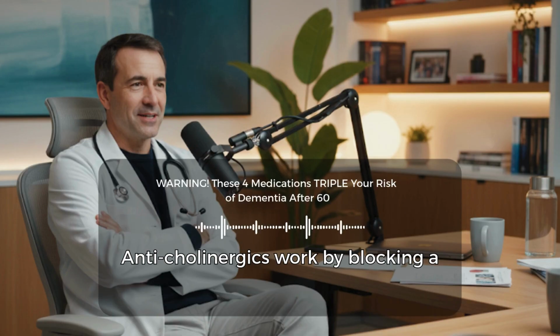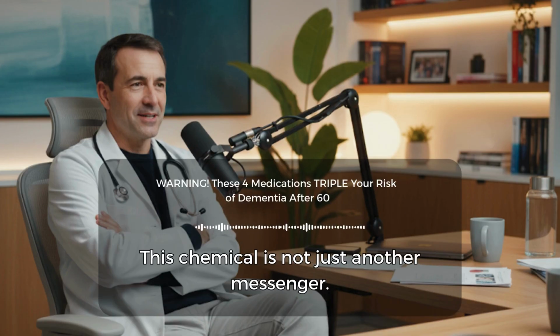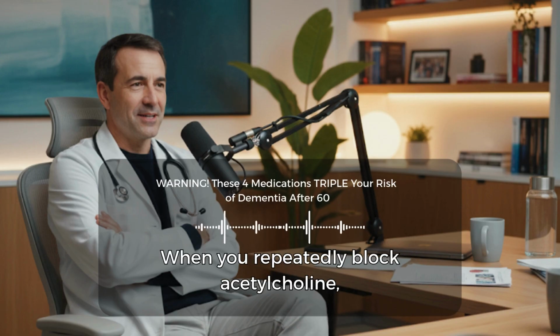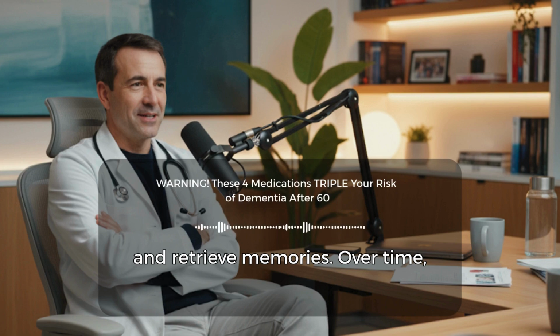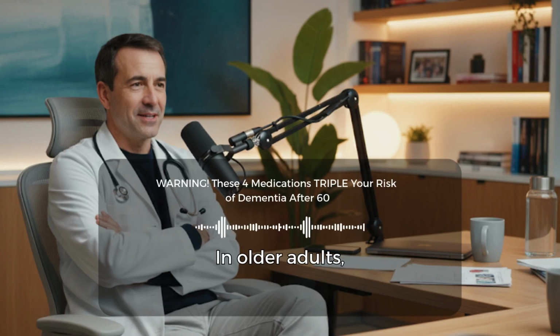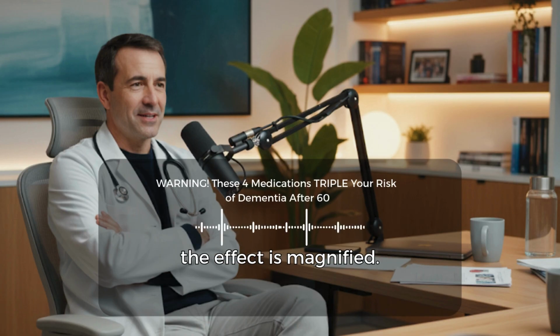Anticholinergics work by blocking a neurotransmitter called acetylcholine. This chemical is not just another messenger. Acetylcholine is one of the brain's most important tools for memory, learning, and attention. When you repeatedly block acetylcholine, you slowly dim the brain's ability to form and retrieve memories. Over time, this can literally shrink areas like the hippocampus, the very part of your brain responsible for storing new information. In older adults, where brain cells are already more vulnerable, the effect is magnified.